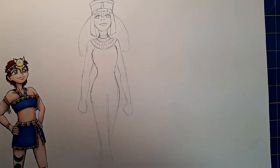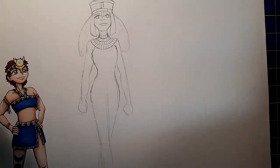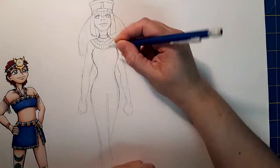Tea break. Today's tea, peppermint. I don't know why. Wanted something sweet this morning.